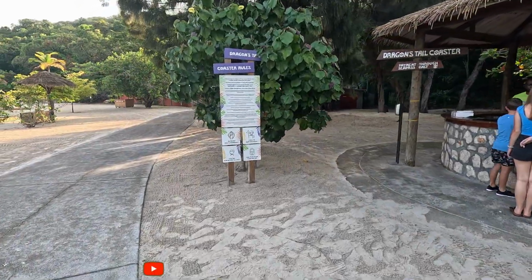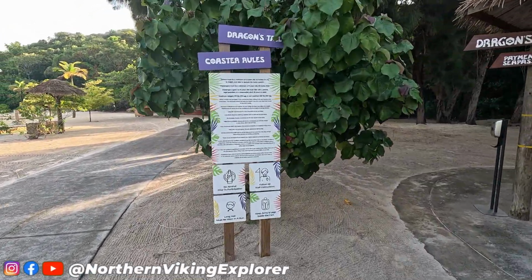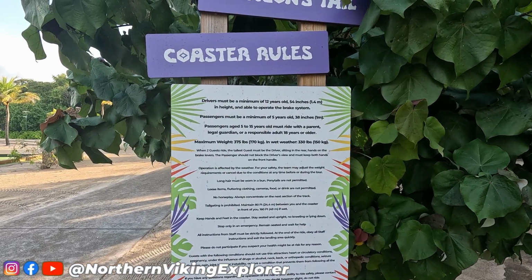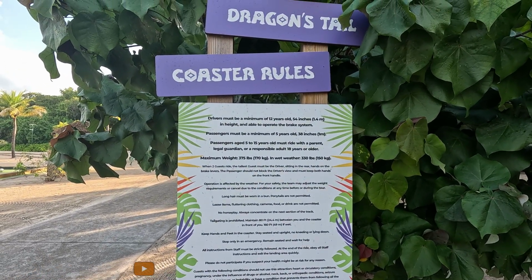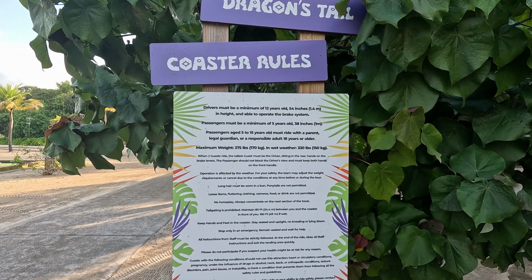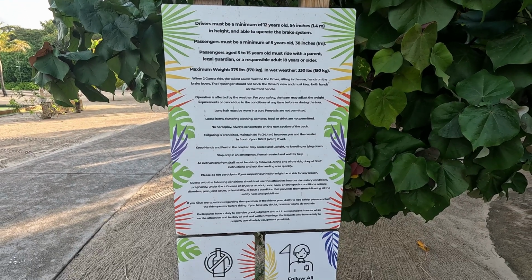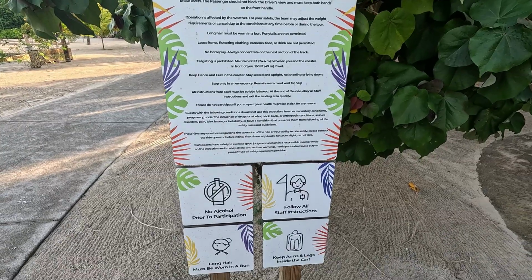Now the Dragon's Tail coaster here in Labadee is located at Adrenaline Beach. Check-in is off to the right. Drivers need to be at least 12 years old and 54 inches tall. Passengers must be at least 5 years old and 38 inches tall. And the max weight is 375 pounds or 330 pounds in wet weather.